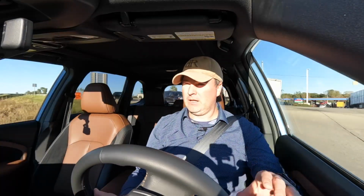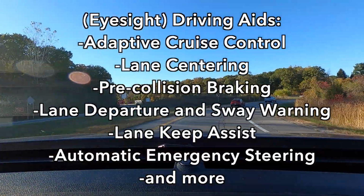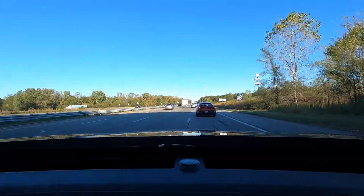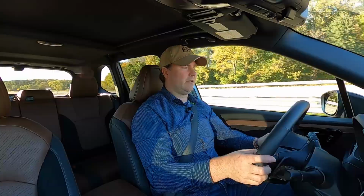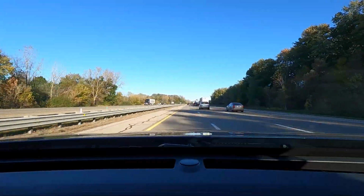Okay, getting onto the interstate now. I will go ahead and put up all the EyeSight driving aids on the screen so you can check those out, see what's going on. Obviously, we have adaptive cruise control and steering assist. Cruise control is on. Cruise control is set at 78 miles an hour to go with traffic, and steering assist is now active as well. And we're coming up on a curve, so I'll take my hands off the wheel.